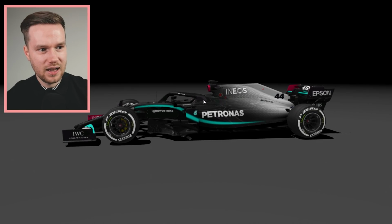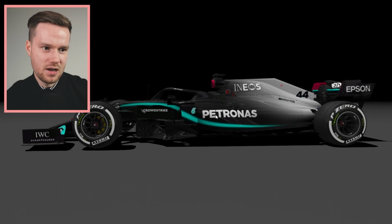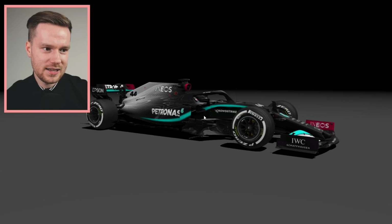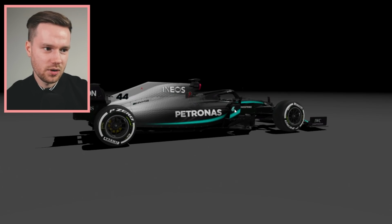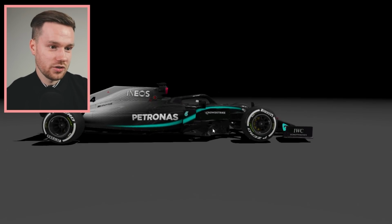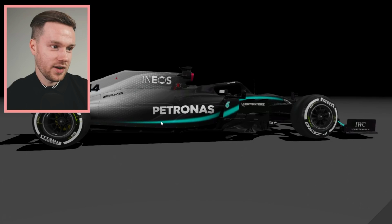I want to keep this bit clear. I just feel like it makes the livery just a bit less cluttered. And there we have it. That's my take. Petronas as well, smaller logo here on the side. I think I've done a good job. I'm happy. I think I've done a solid job. I definitely think this is better than what they've actually created.